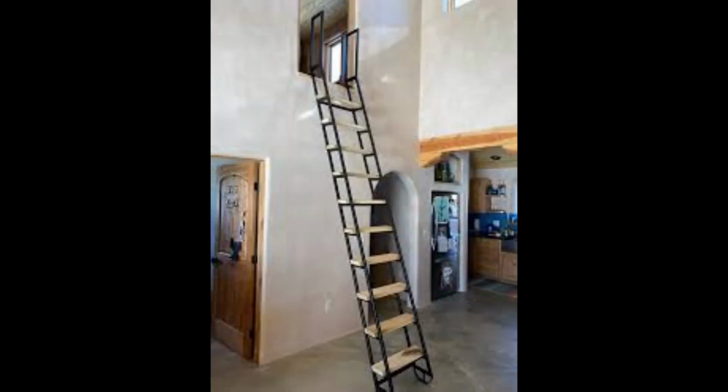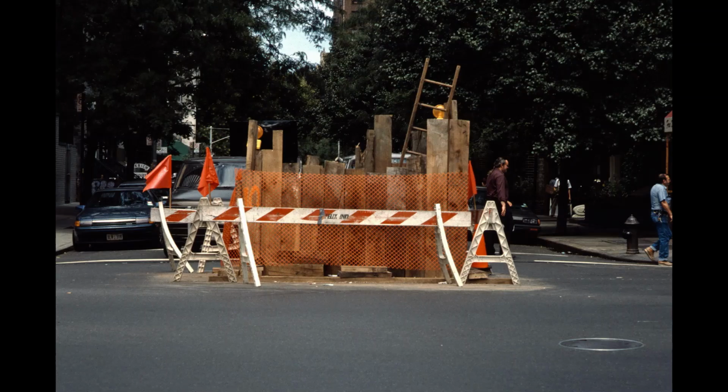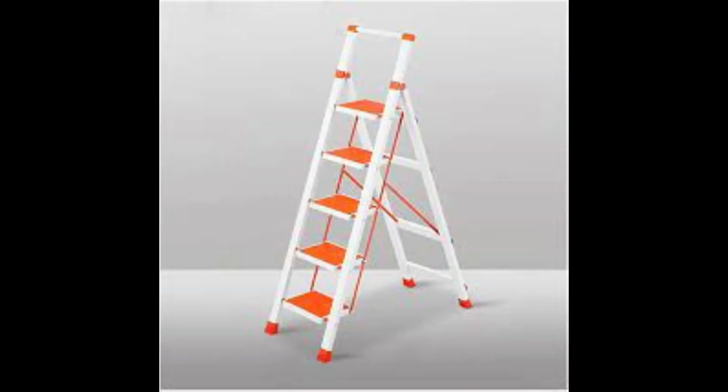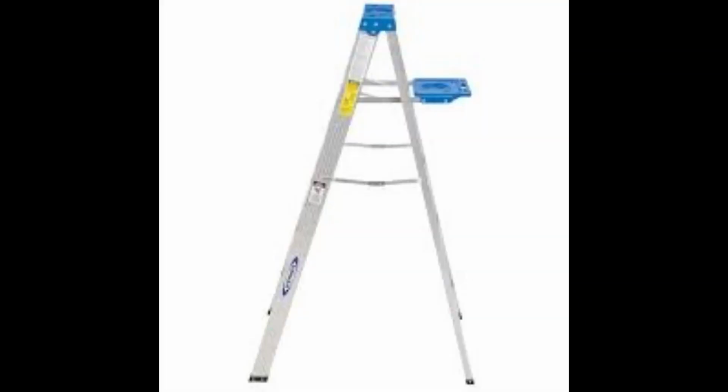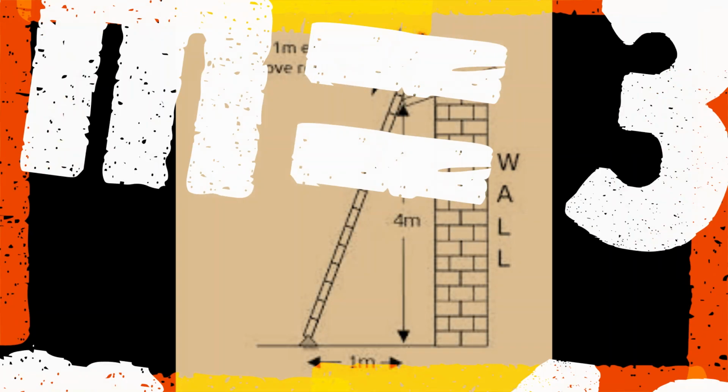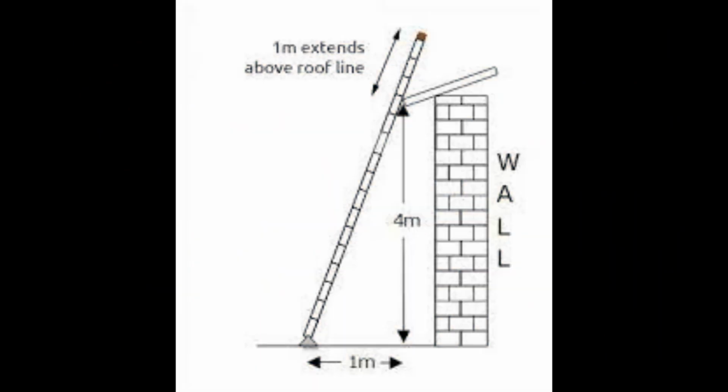Be sure to place the base of the ladder on an even surface. Additionally, ensure that the ladder is protected in high traffic areas with a barricade. When using a step ladder, be sure that the ladder is fully opened up. When using an extension ladder, use the 4-to-1 ratio. This means that the base should be 1 foot away from the wall or vertical surface for every 4 feet of height to the point of support.